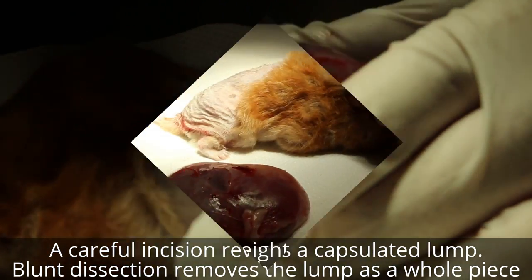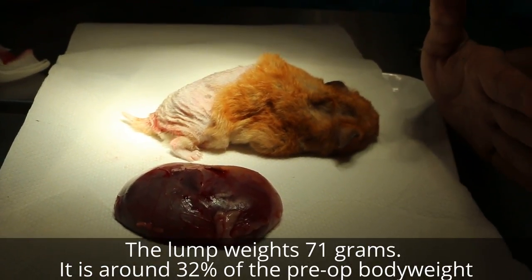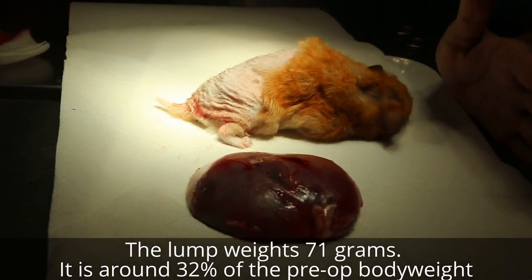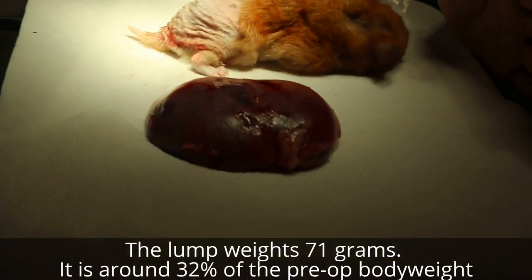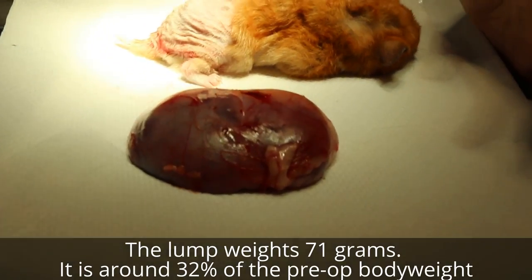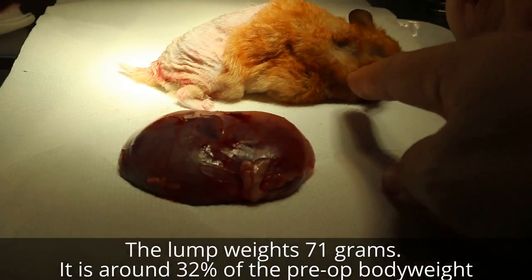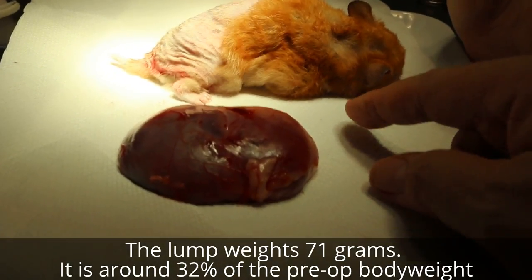Okay, now it's the end of operation. Let go first. We clean up the hamster, and there's still some more blood at the side. But you can see this subcutaneous lump, which could be a hemangiosarcoma. It's quite big, almost half the length of the Syrian hamster.